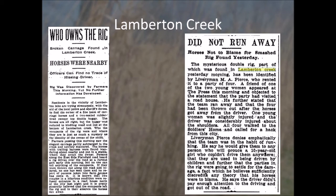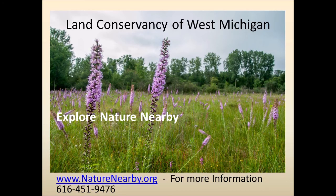We'll next talk about the Fen, F-E-N. Let me introduce the Land Conservancy of West Michigan. This is a view of Lamberton Lake Fen Nature Preserve. Most of the land, about 20 acres at the south of the lake, was donated in 1994. Another 5 acres, located near the northwest shore, was added in 2004. So a total of about 25 acres.